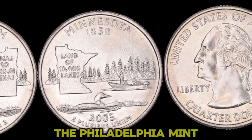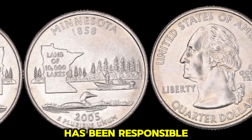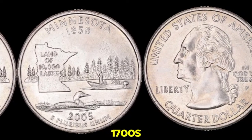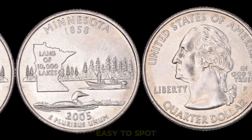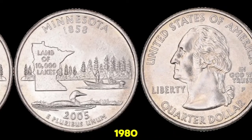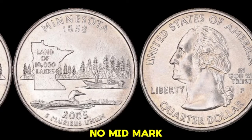The Philadelphia Mint, where these coins with the P mint mark were produced, has been responsible for minting most U.S. coins since the late 1700s. Philadelphia coins are easy to spot thanks to the P on the coin, which was introduced on quarters in 1980. Before this, Philadelphia quarters had no mint mark at all.